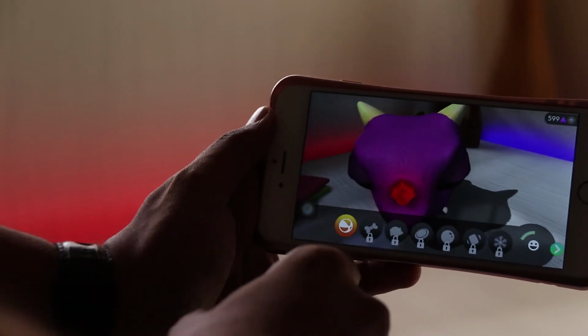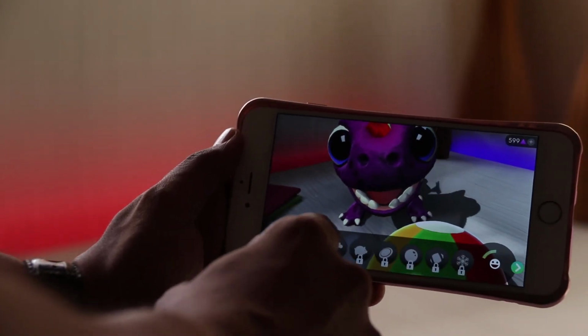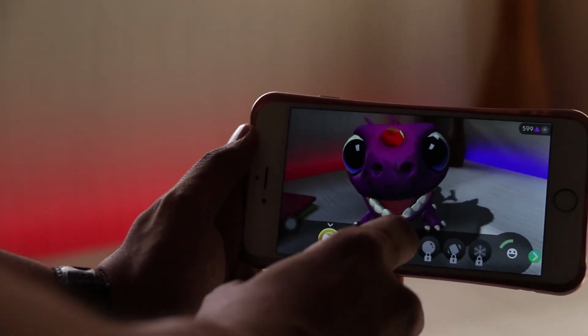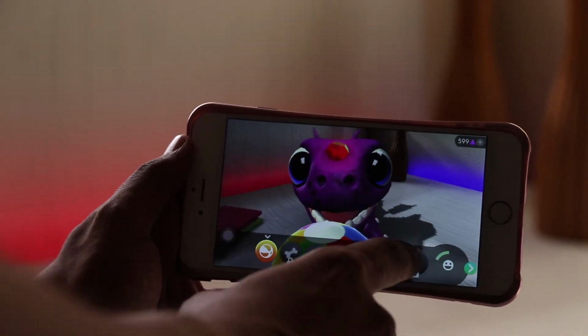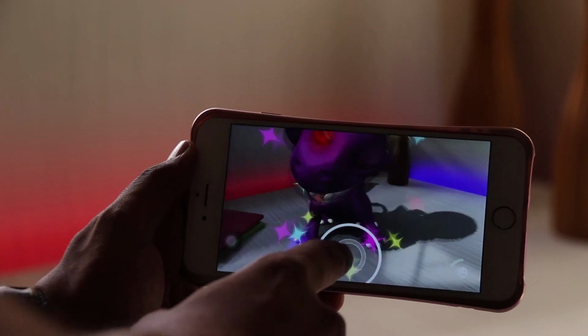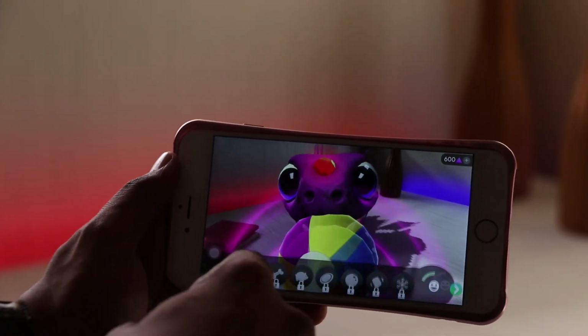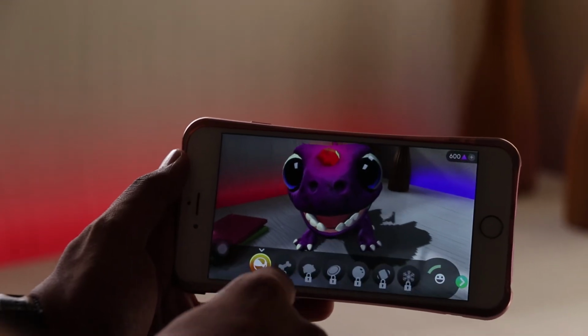Head over to the next app, which is the AR Dragon app. It's a delight as well. It showcases the potential of AR growth even in smart devices. Now, the combination of the environment with the gaming props, the characters, and even the immersive experience or the interaction with the screen or with the props is spot on.